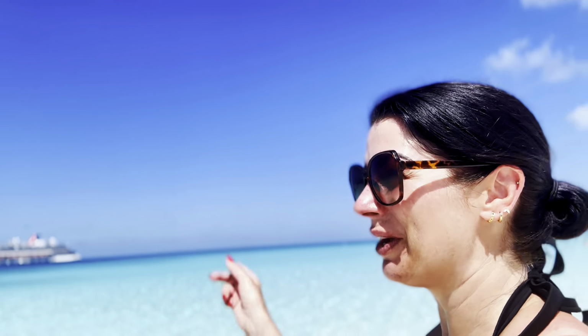Beautiful Half Moon Cay. When we got off the ship onto our little boat that brought us round, it was about a 10-minute ride. We did have to wait on the boat for a little while for everyone to load up, which was really hot, but it was a lovely little trip over. The beach is absolutely beautiful.